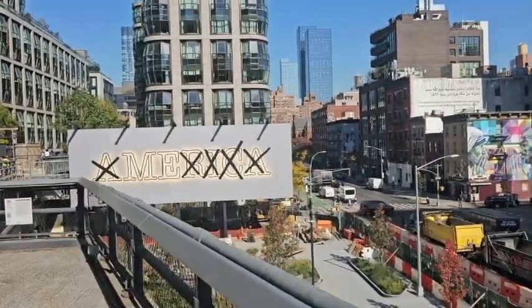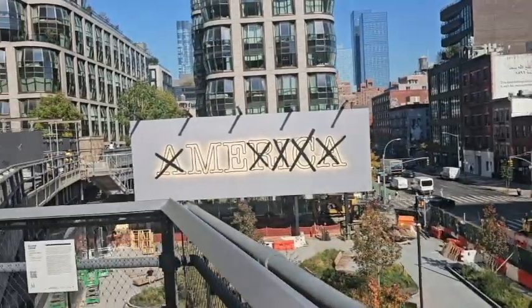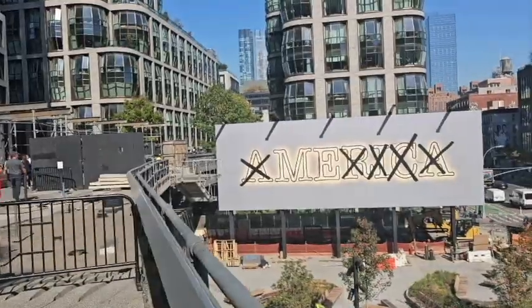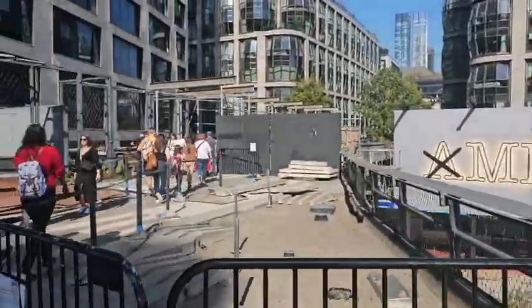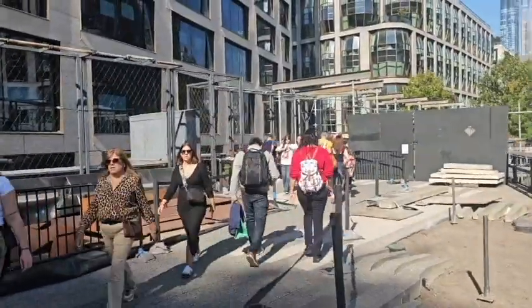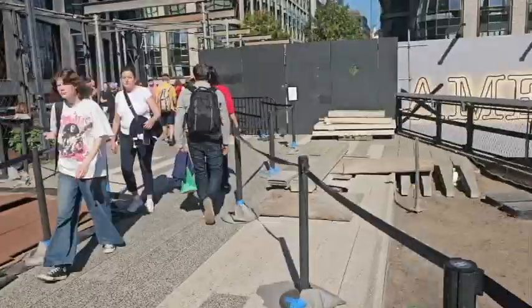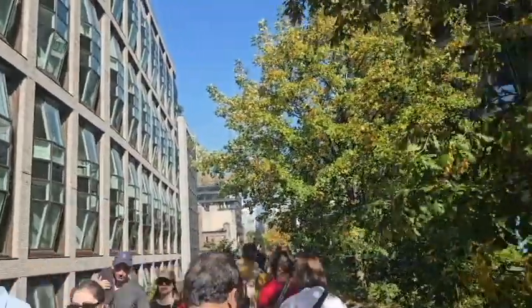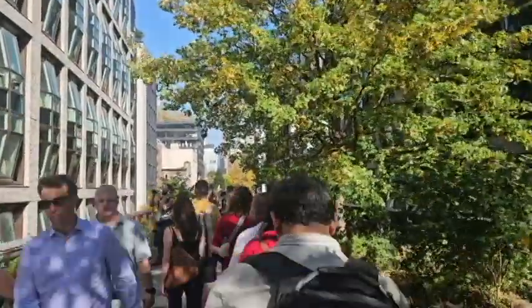That's interesting. America, and they have the A, the R, I, C, A crossed out. Wonder why. Now we'll continue the path. They're still doing construction.